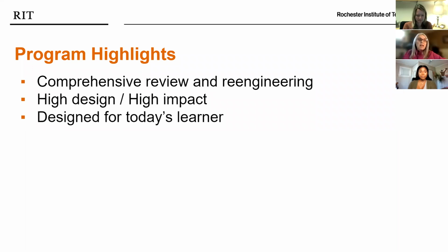We wanted to make sure it was a very responsive program to demands placed on administrators and leaders in healthcare today. The program's also been aligned to the requirements of an accreditor called the Commission on Accreditation for Healthcare Management Education, or CAHME for short. Our site visit is scheduled for later this month, and so hopefully by early spring we should know if we will be a CAHME accredited program. There's about 114 accredited programs in the United States and Canada, and we will be one of them and the only one in the Rochester area once we achieve that. So we've been working very hard on that.